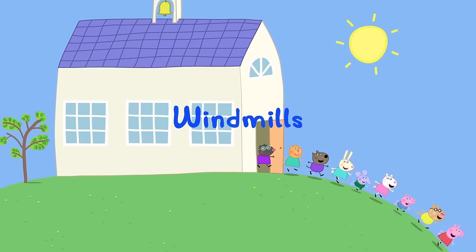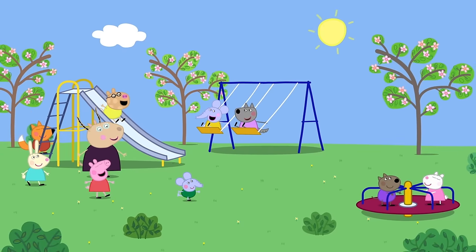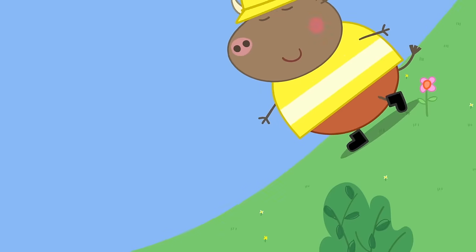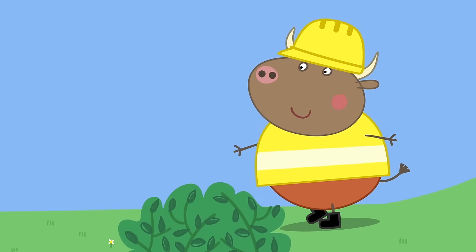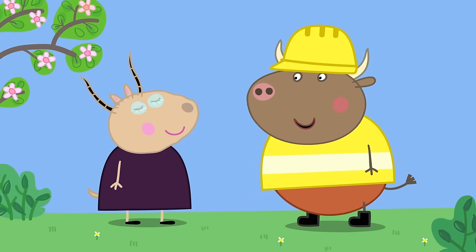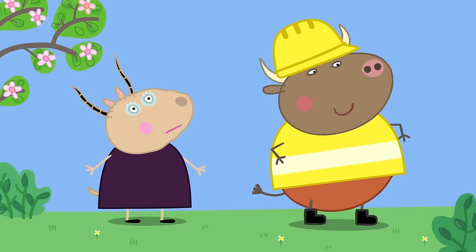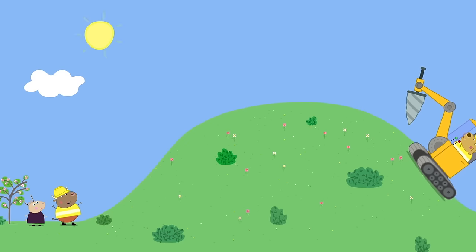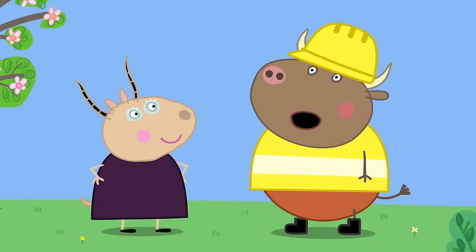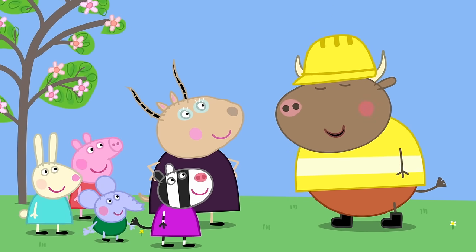Windmills. Today, Peppa and her friends are at playgroup. It is playtime. Play nicely, children. Moo! Here is Mr. Bull. Morning, Madame Gazelle. Sorry about the noise. What noise? That noise! We've got a big job on this hill. Thank you for your patience at this time.